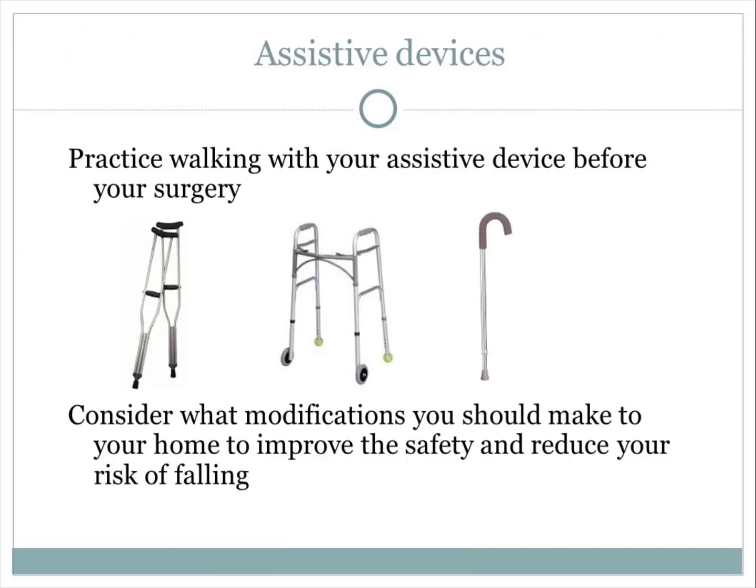Assistive devices. You should practice using your assistive device at home prior to your surgery. Walkers or crutches will be used for level surfaces, and crutches or a cane for stairs. Walkers cannot be used safely on stairs.